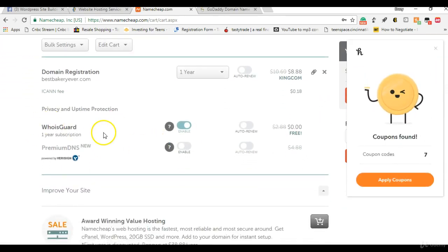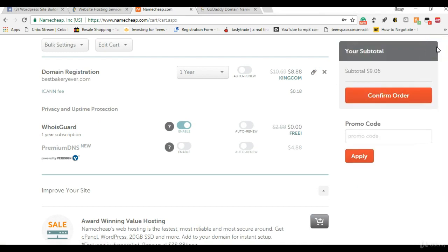So WhoisGuard. Basically it's privacy protection. There's a website called whois.com, and if you don't have WhoisGuard, your site won't be private as far as who owns the domain name. Your information will be out there, including your name. If someone types in who owns bestbakeryever.com and I don't have WhoisGuard on, they'll be able to see that Isaiah Ashley owns this website. So if you want to remain anonymous on what websites you own, then I suggest you go with this.